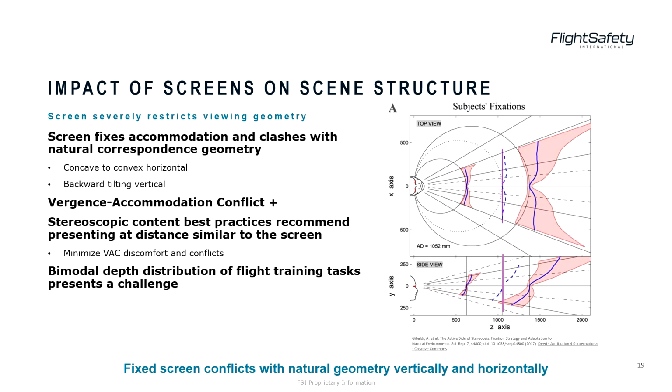So we introduce a screen. We've got these pink lines, and the screen is going to fix accommodation, and it clashes with the natural correspondence geometry. It doesn't have the concave to convex. It doesn't have the backward tilt. It essentially amplifies the divergence accommodation conflict. So stereoscopic content practices basically recommend putting your content at a distance like where the screen is.